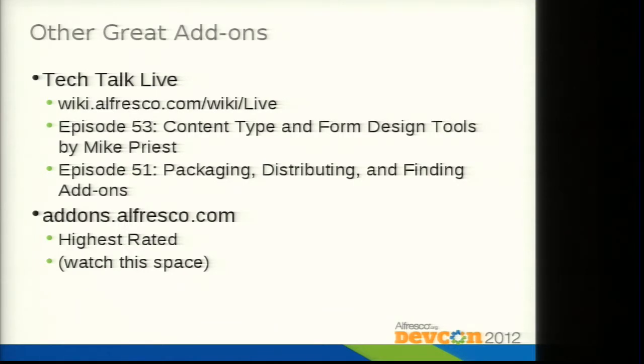Now, Mike Priest, one of our Canadian partners, wrote a very nice add-on, which I think is the number one rated add-on in the directory right now. That's the Form and Model Designer. It's a really slick add-on, and he goes into a lot of detail on it. He demos it in a 1-hour presentation. I really thought about adding that to this presentation, but he did a much better job and spent a whole hour doing it, so I'm not going to repeat that here.